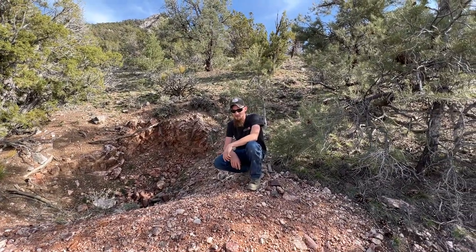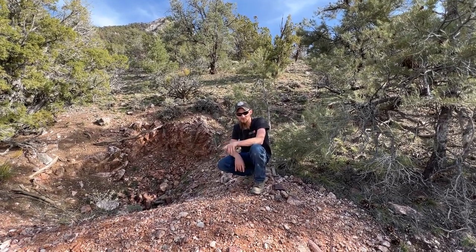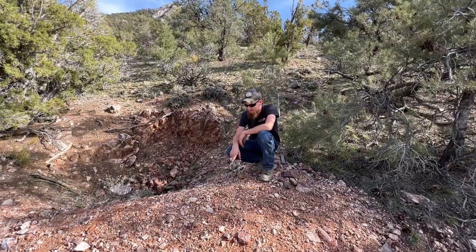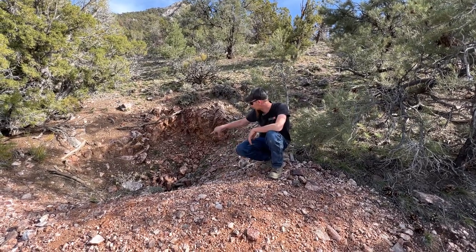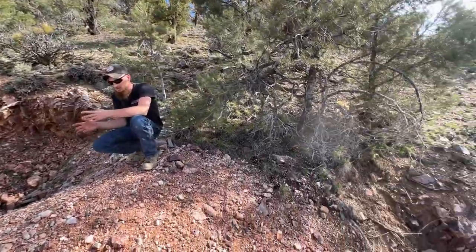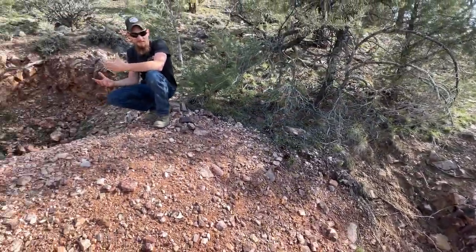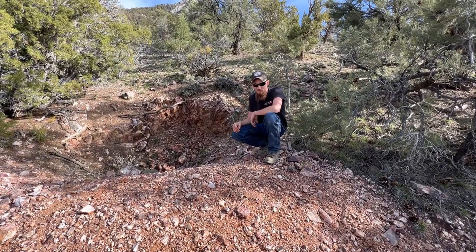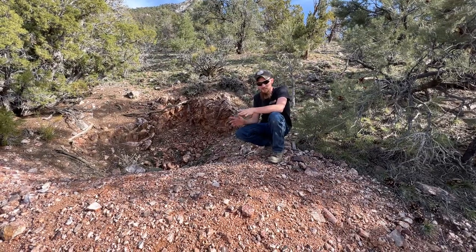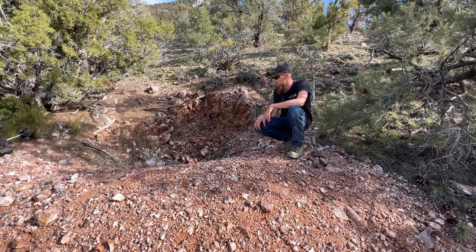Hey guys, we just walked up the mountain a few hundred feet above that stope mine we were just in, and we found a lot of red rock, iron stained rock here. You got a little pit here off my right, some off the left. It looks like they took some pretty extensive samples from here, decided it was worth mining, and then they drove that adit in and cut over till they hit the vein. That's my guess.